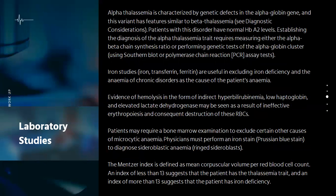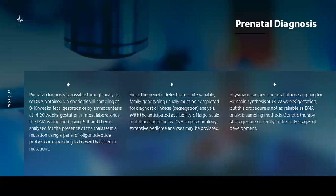We have iron studies, that means the iron, the transferrin, and the ferritin, which are useful in excluding iron deficiency and anemia of chronic disorders as the cause of the patient's anemia. As we discussed before, the level of iron increases during transfusion in thalassemia. Patients may require bone marrow examination to exclude certain other causes of microcytic anemia. Physicians must perform an iron stain, which is the Prussian blue stain, to diagnose sideroblastic anemia, in which you can see a significant number of ringed sideroblasts.